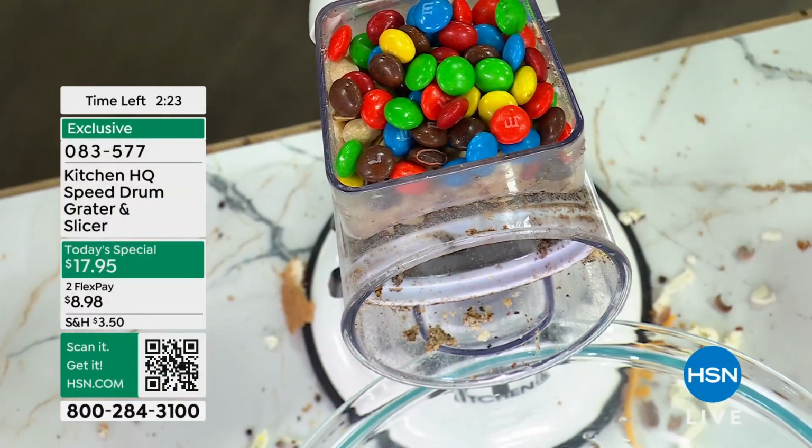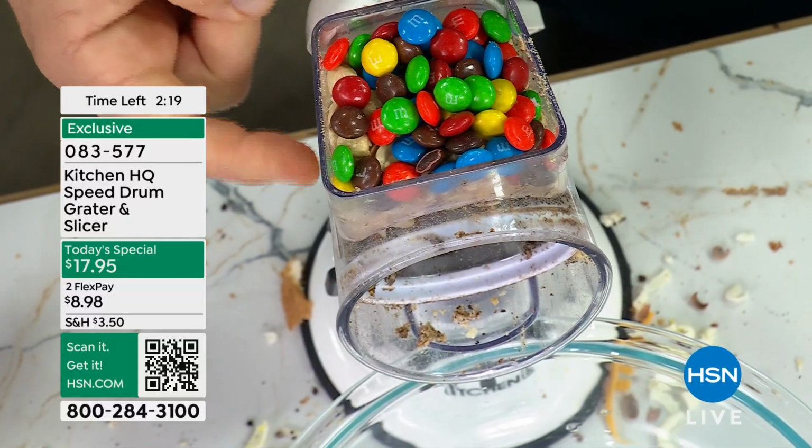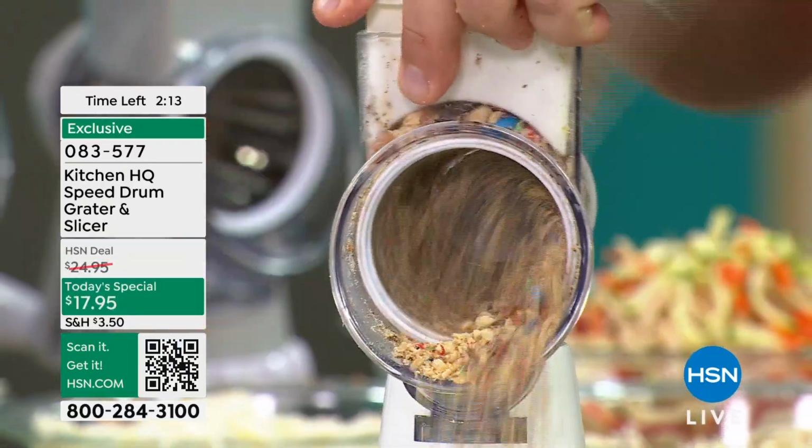You're making ice cream sundaes at the end of the night. You can actually take toppings and mix them all together. I just put M&Ms and peanuts in here, dry roasted peanuts. You can do almonds, walnuts, cashews. Look at that. And all you do is turn that handle.